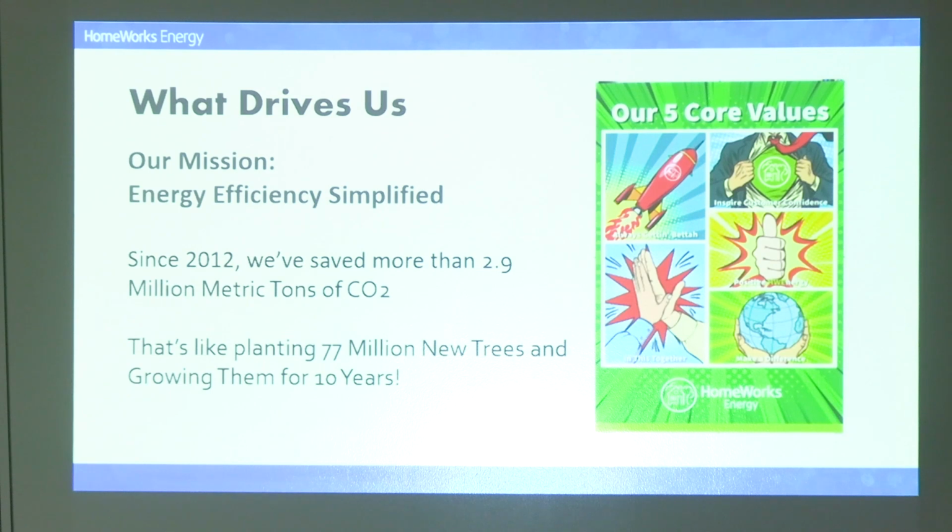So what drives us? Our mission basically is to simplify energy efficiency for residents. We want to try to make it as easy as possible for people to reduce their energy usage. Since 2012, we've saved more than 2.9 million metric tons of CO2 from entering the atmosphere. To put that into perspective, that is like planting 77 million new trees and letting them grow for 10 years. So it is definitely making a huge impact. Maybe not day to day, we don't see it, but over the span of several years, we're seeing a huge difference. And this is just a picture of our 5 core values: always getting better, inspiring customer confidence, in this together, positive HomeWorks energy, and making a difference.